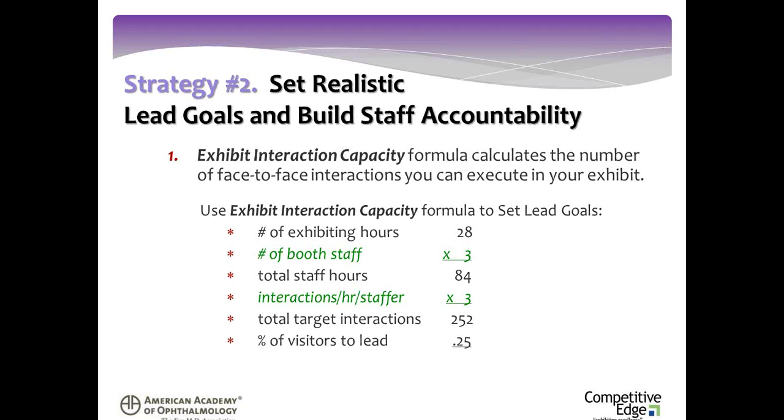If you wanted to be a little more aggressive on your interaction to lead conversion, you could use what's called the stop to literature ratio, which is 1 out of 2.4 visitors on average being interested enough to request information or contact. If you translate that 1 out of 2.4, that's 41%. So if you wanted to be aggressive on your interaction to lead goal, use 0.41. In my example, I'm being conservative here. So now I have a very clear and firm lead goal for the show.